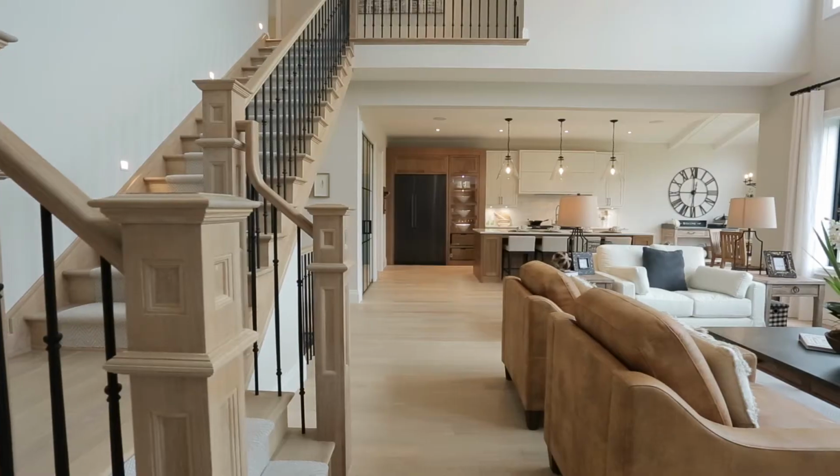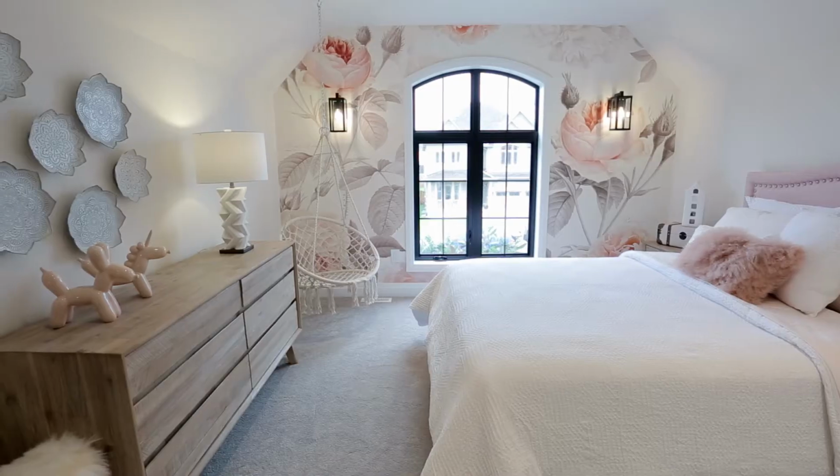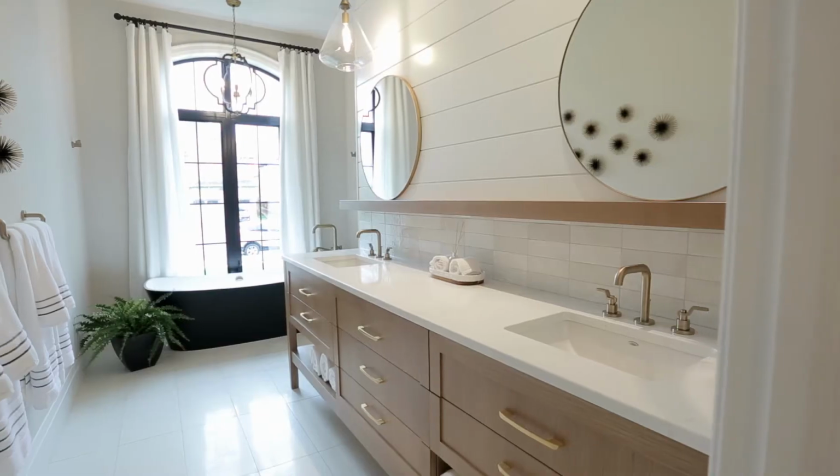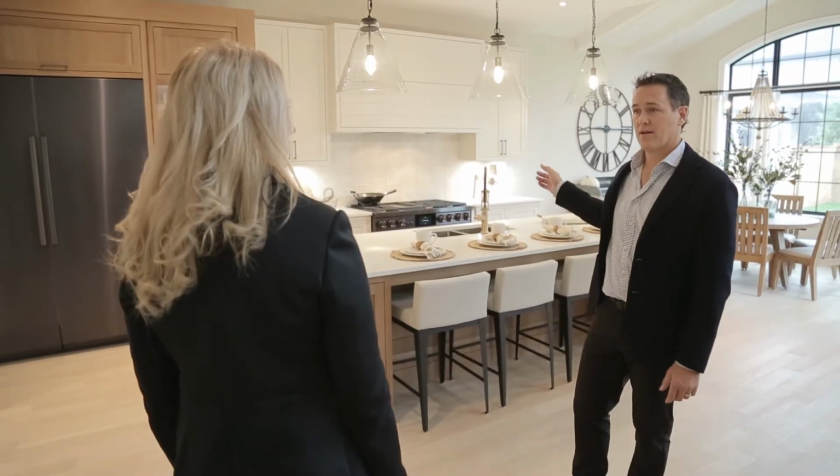It consists of 4,500 square feet of finished space, 4 bedrooms. How many bathrooms, Doug? 2, 4, 5, too many. A lot of bathrooms. Well, what actually is your favorite part of the entire kitchen?